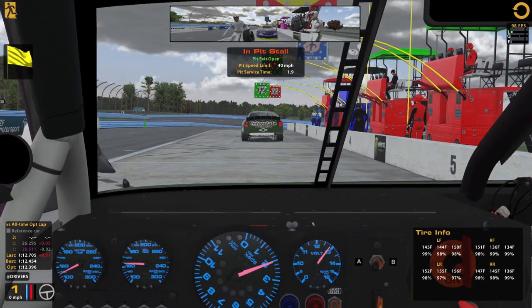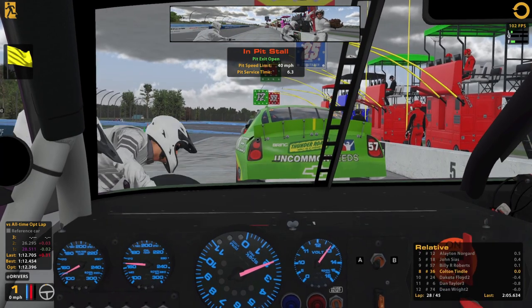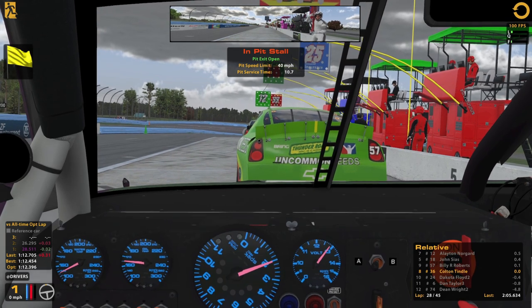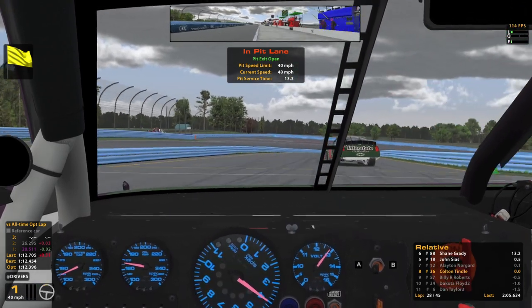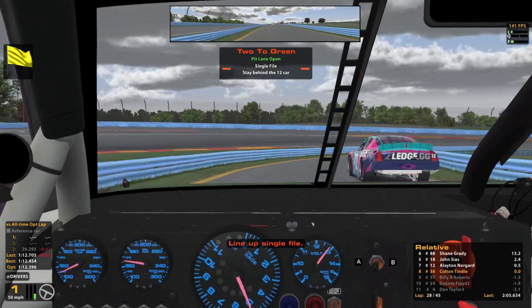Right. Yeah, they were barely used. 97 on the left rear, though. But we'll take the opportunity to come in. Okay, punch it. You only have one time. Almost beat a late now. Line up, single file.